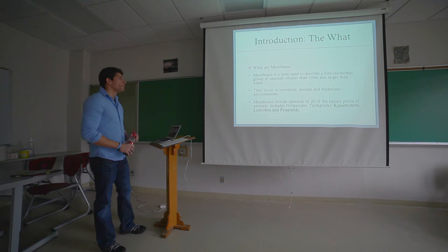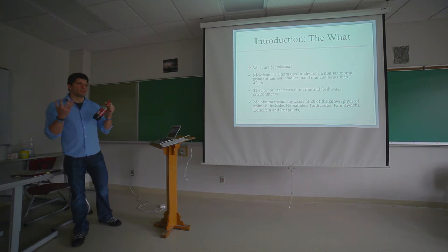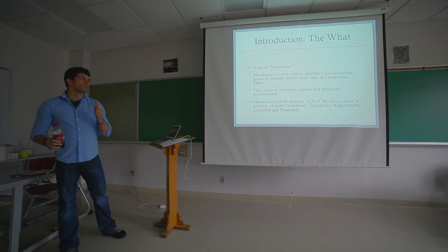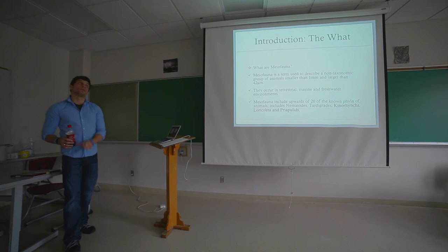Okay. A little brief introduction. For those who do and do not know what Meiofauna are, they're very small animals. They're non-taxonomic. They're typically smaller than a millimeter in adult size, but they should be retained in a 42 micron sieve. So they're really, really small. They occur pretty much everywhere there is Earth. They're on land, in the oceans, in freshwater, in streams, ponds, and lakes, on moss, on trees, on leaf litter, and probably even on us.